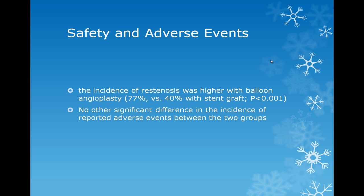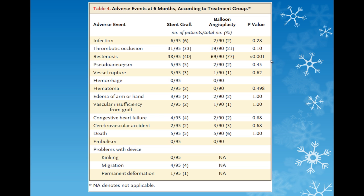In terms of safety and adverse events, the only difference that they noted that was statistically significant was that the incidence of restenosis was higher with the balloon angioplasty. It was 77% versus 40% in the stent group, and as mentioned, this was statistically significant. Otherwise, there was no other significant difference in the reported adverse events between the two groups. There's a table showing all the parameters looked at in terms of adverse effects, and as mentioned, it was only the restenosis that showed statistical significance.